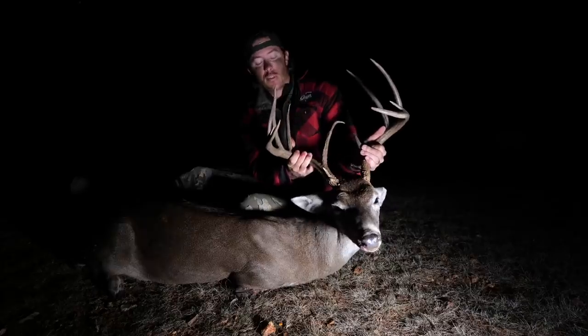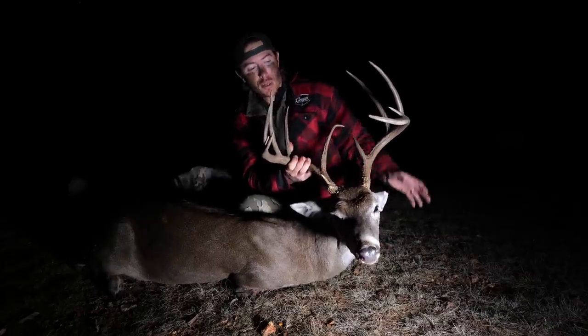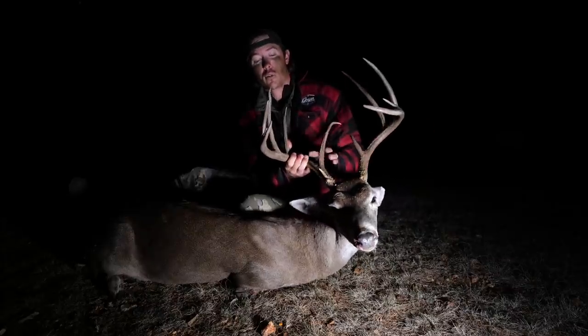The deer living down there at the pond, there's not many, but man, there's some good ones. So good luck on all of your outdoor adventures, guys.